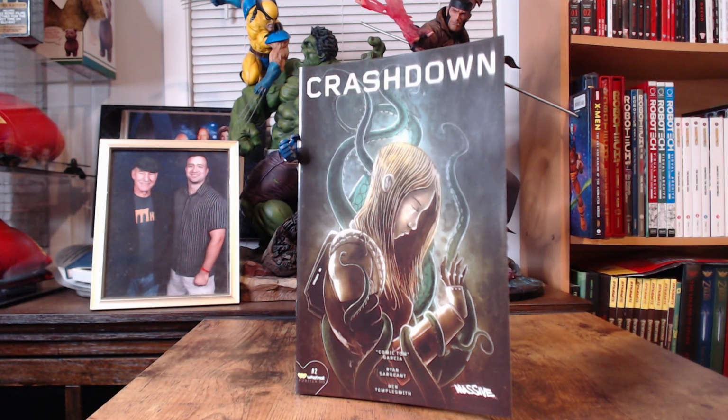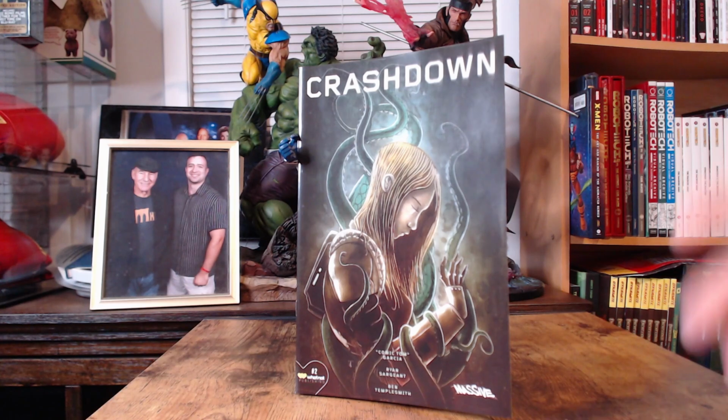Only 2 issues in, but the writing in this one was great, and just like the first issue, it kept me interested and intrigued and wondering what's going on, and of course, just wanting to read more and get to the next issue. The art is very unique. It's not bad, but it's just kind of weird. But again, it's not bad at all.